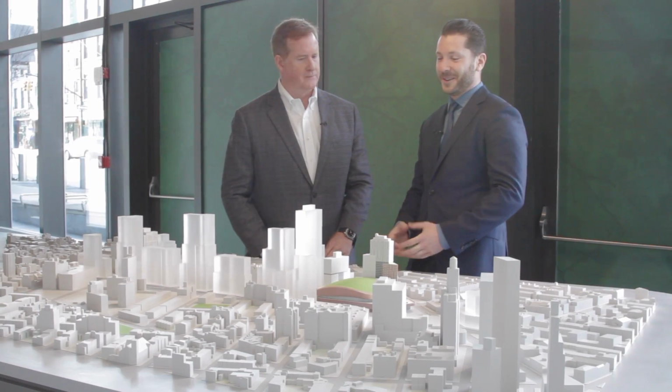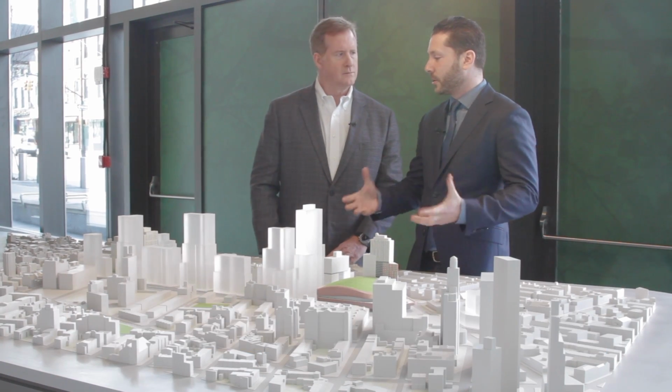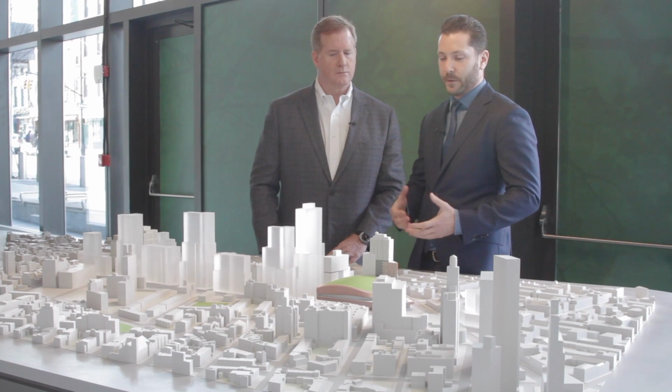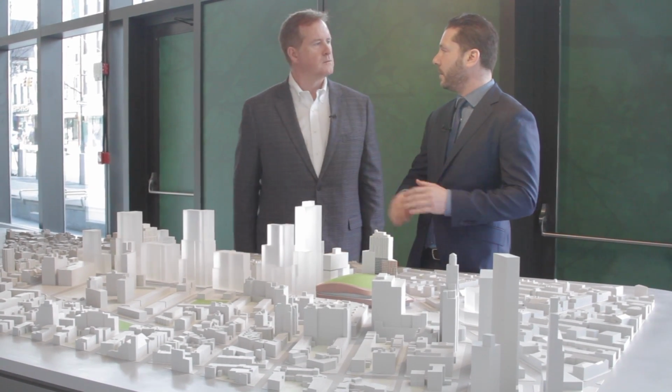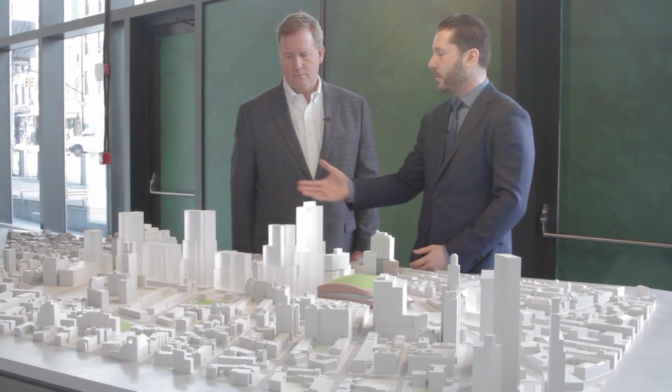Well, a lot's going on here. This is Pacific Park, Brooklyn. We're fortunate to be working on such a big development site, which has a lot of different types of buildings, a lot of different types of apartments for a broad swath of the community, mixed income, condos, rentals. So what's underway right now are 6 apartment buildings.